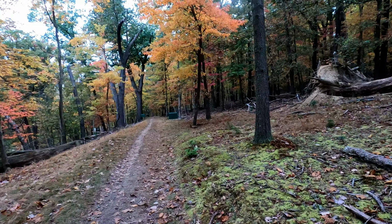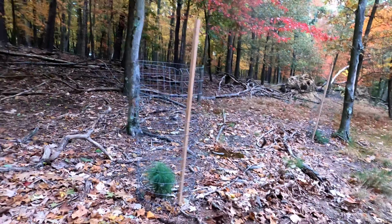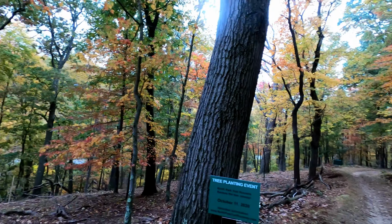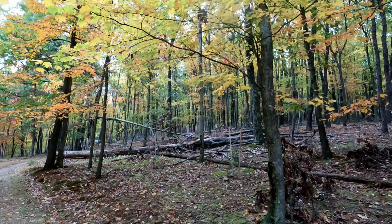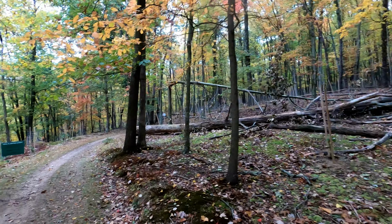So the trees went in with cages and some stakes to hold them up, hopefully to keep the deer from eating them. I didn't even see the little pine trees, but they had pine trees, oak trees, tulip trees, some trees I could not identify. There's a few different kinds. There's a whole lot of them up there because I guess some storms came through and ripped out a lot of trees a few years ago.